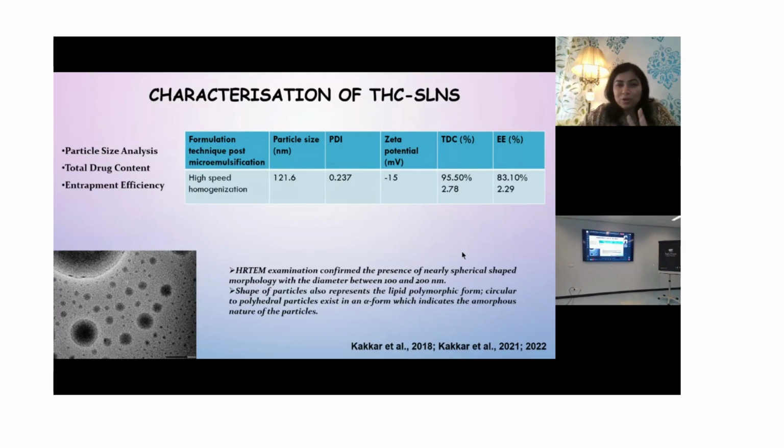Zeta potential indicates the stability, which was again in range. The total drug content was 95.5%, quite a feasible and acceptable range, and entrapment efficiency was 83%. By entrapment efficiency, we mean the amount of drug which could be loaded in the matrix and the layer, the phospholipon layer which was present.